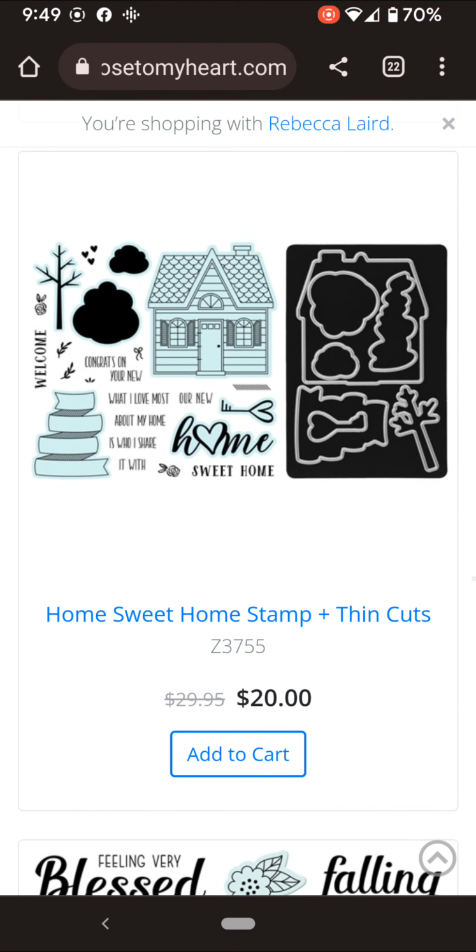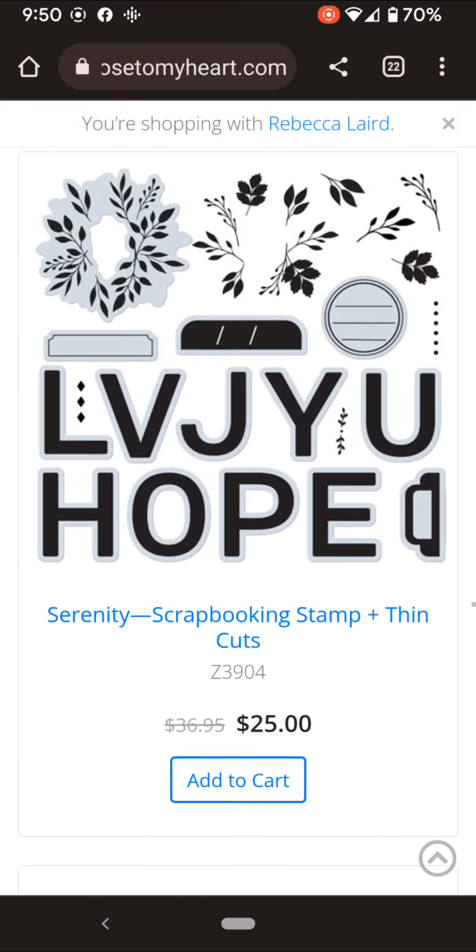Okay, so here you have endless deals. There are borders. You can see these borders cut out, as well as stamp. It's just on and on. You can plan for Christmas. There's a whole section. This was one of my favorites.